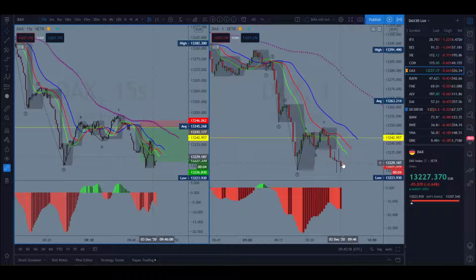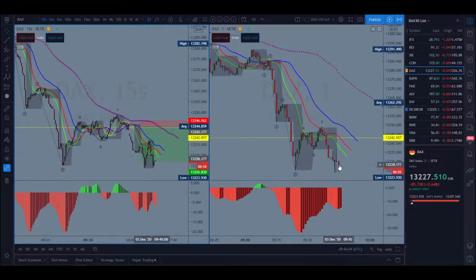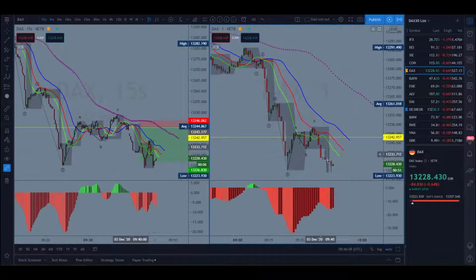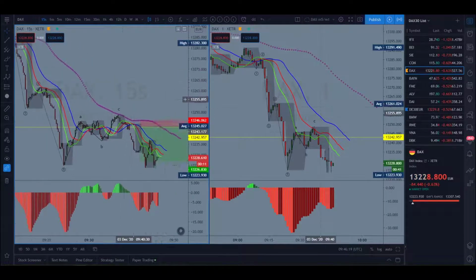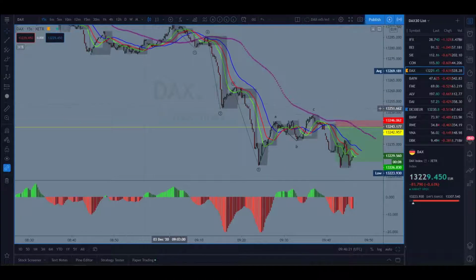So when short below this, that would have made some sense, but then you have these two levels to contend with, so we'd rather wait for the break. If this is 1, 2, 3, 4, 5 and this is ABC, then surely there has to be a 1, 2, 3, 4, 5 down there as well. Do I see that? I probably see a 1 and 2 here. Let's go.